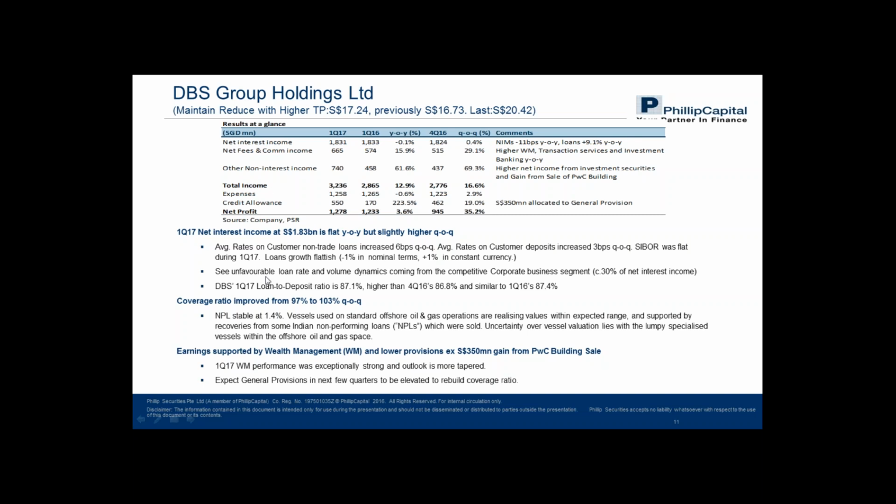So the next would be the coverage ratio. It has improved from 97% to 103%. Most importantly, I think from 103%, there's still a lot of work to do to move it up to the historical level of 130%. So in my opinion, I think 103% is still very low, because you do not have enough buffer to offset some of the unexpected deterioration in the loan books.